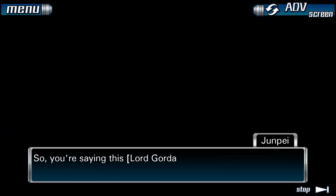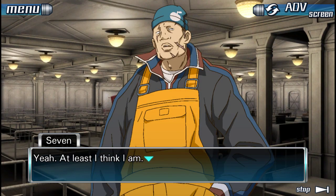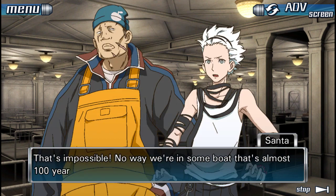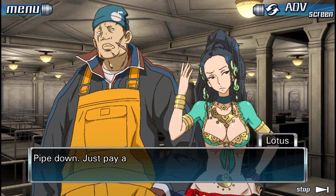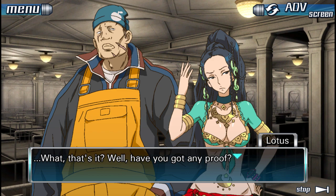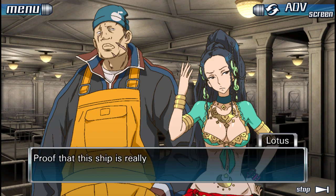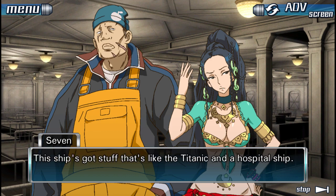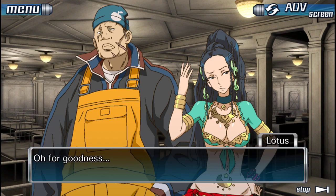So you're saying this Lord Gourdane bought this ship? Yeah, at least I think so. That's impossible. No way we're in some boat that's almost 100 years old. Pipe down, just pay attention. What, that's it? Well, have you got any proof? Proof that this ship is really the Gigantic? Well, this ship's got stuff that's like the Titanic and a hospital ship. So, I just figured. Oh, for goodness. Don't tell me that's your only reason.